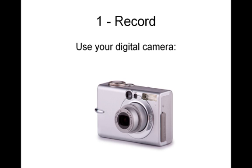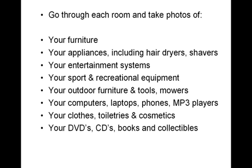It's very simple. You grab your digital camera, if you don't own one, borrow one from a family member or a friend, and you go systematically through each and every room in your house and take photos of your furniture, your appliances, and that includes all the small appliances like hair dryers, shavers, small fans, radios, your entertainment systems, and by that I not only mean the big one in the lounge, but maybe some ghetto blasters that the kids may have, all your sport and recreational equipment, and that includes things like skis and jet skis, all those wonderful toys, saddles if you're riding, the lot.